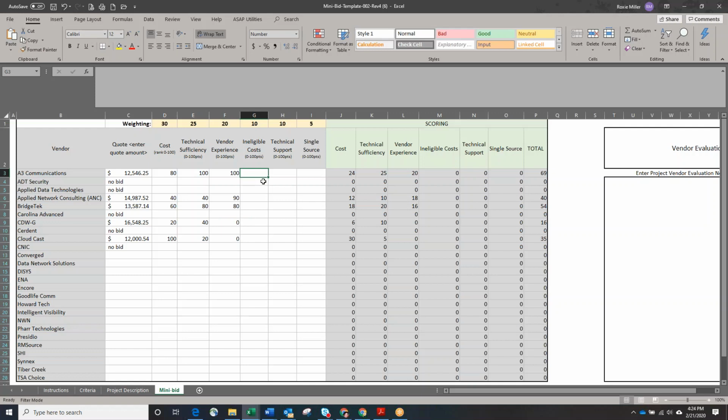Ineligibles. These are things that are not eligible for E-rate support. You would have to pay for them out of your pocket in order to make this work within your network. Well, they didn't have any. Let's say there was, so this one is only a little bit technically sufficient, and they had a lot of ineligibles, so maybe half of their cost was ineligible.